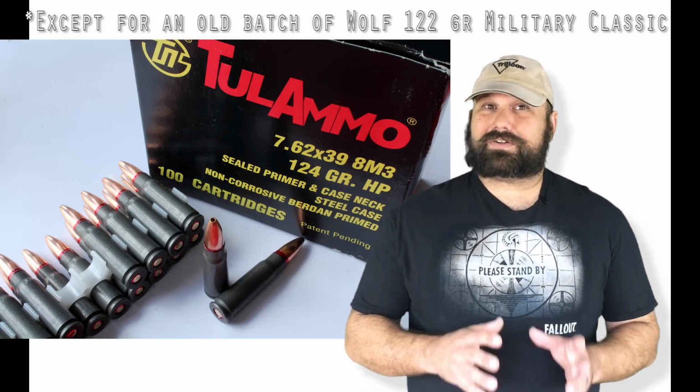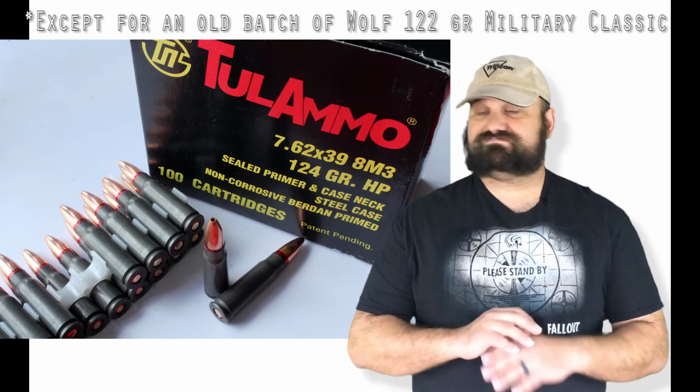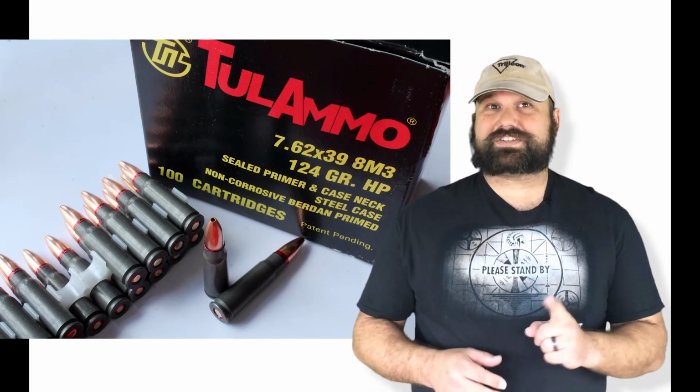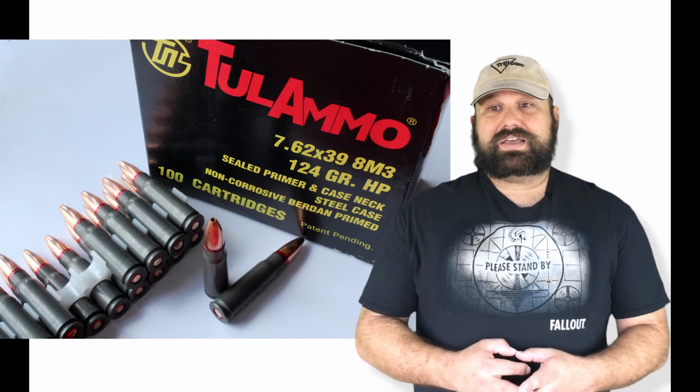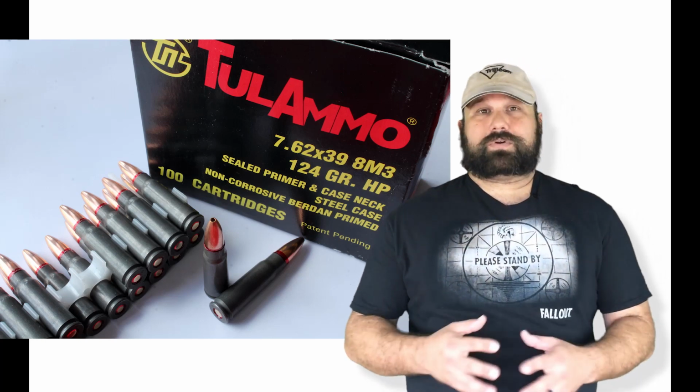And every single hollow point 7.62x39 that I've tested, the Russian stuff anyway, has performed just like full metal jacket. That's why this stuff is so exciting. It's labeled 8M3. Let's find out if it performs like 8M3.